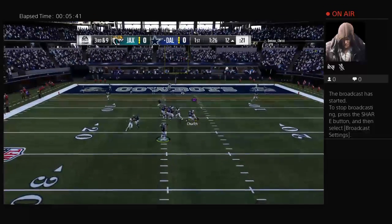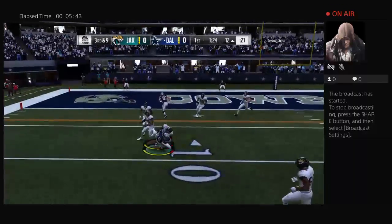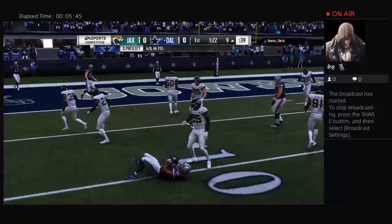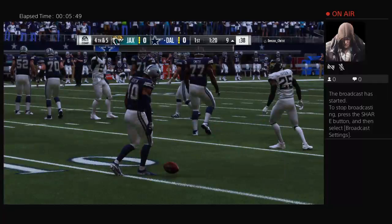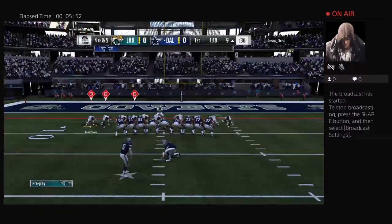Out of the gun, here's Prescott. Austin's got it left side. And now they're inside the 10 as he's brought down at the 9. They get only 4 that time as that leads us to a 4th down.